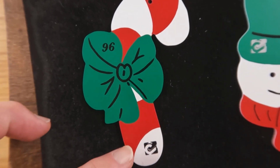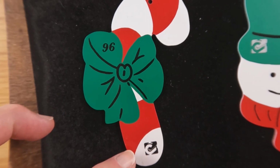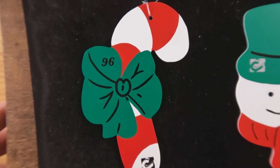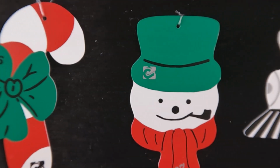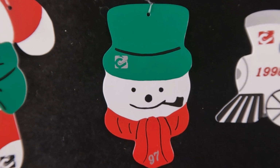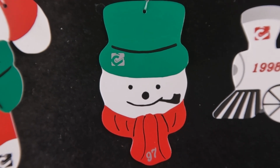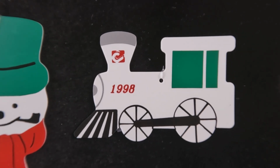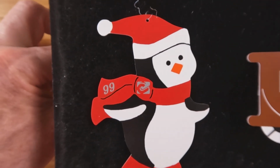with the newer, I think that was the ACX logo at the time, which they went by for a short period. Then in 97, we've got Frosty the Snowman. And then moving on to 98, you can see we've still got that, I believe that was the Coors ACX logo, but I could be mistaken, because we've got 99 here with that same logo on the Penguin.